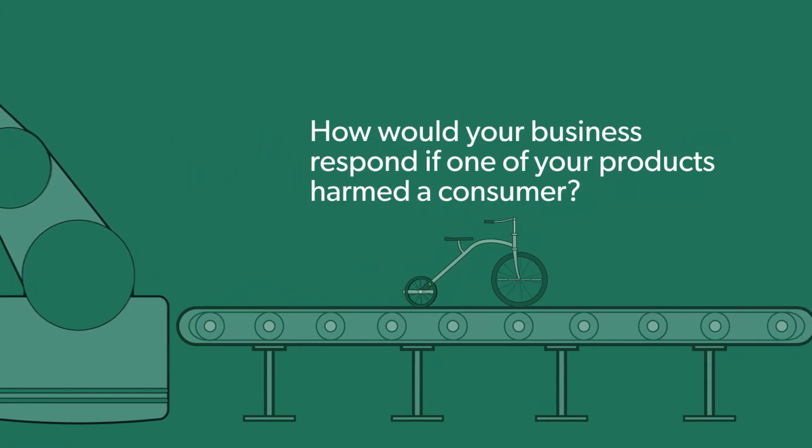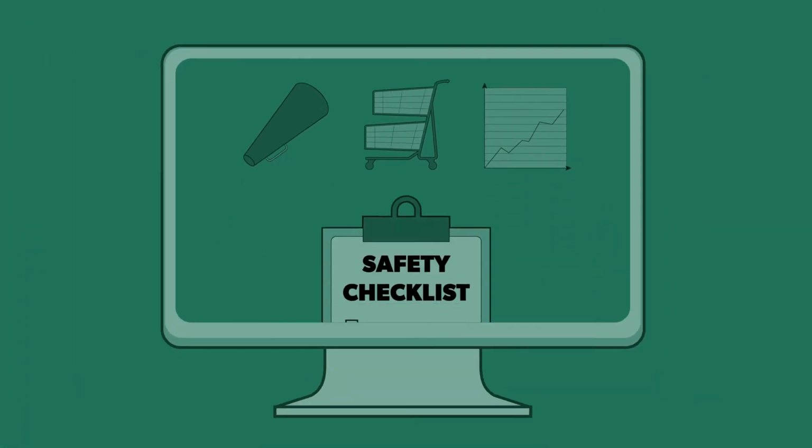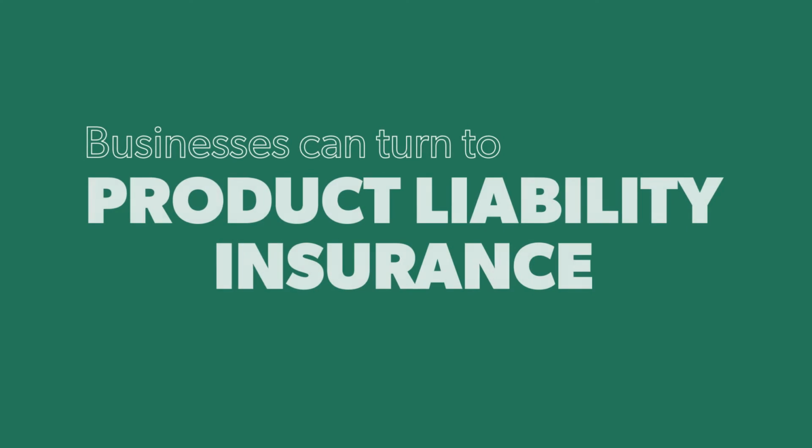How would your business respond if one of your products harmed a consumer? When it comes to building a reputation, growing your customer base, and protecting your bottom line, safe and reliable products are everything. And while you do everything in your power to ensure your goods and services are safe, accidents can and likely will happen. To prepare for these kinds of issues, businesses can turn to product liability insurance.